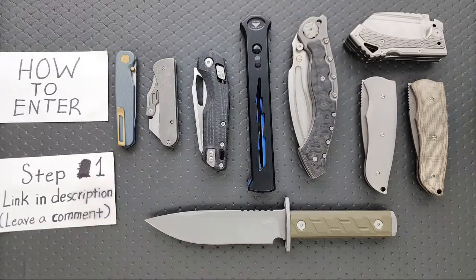Any idea when the Rion EXO will be back in stock? Can't seem to find any. They do pop up periodically. There's a new one coming out with a lock and a pocket clip. Did you guys see that? The newer one that's a little shorter. I'm going to be picking one up. It's got a lock on it and a pocket clip, definitely.